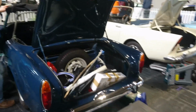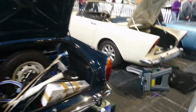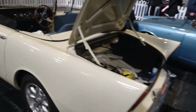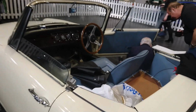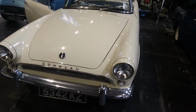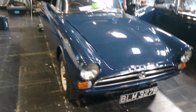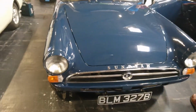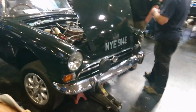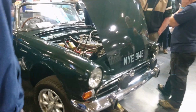This is a 64. This one is a bit of an earlier one. Got mini lights on it, mini lights that cover so many cars of this era. Got some serious work going on here, rather than me just sort of wandering around and trying not to fall over. I wonder if the bumpers are going back on and things. This is another 67. Love this colour.